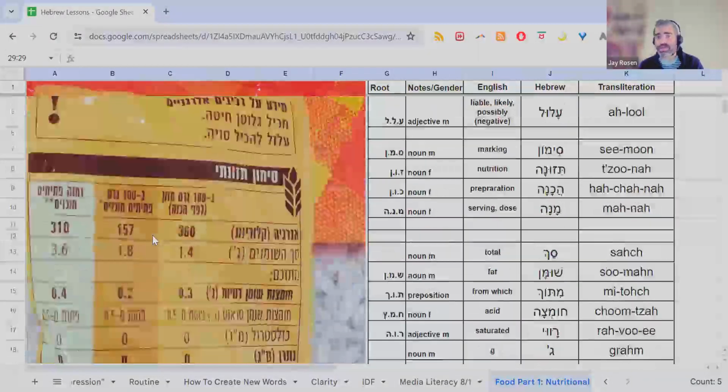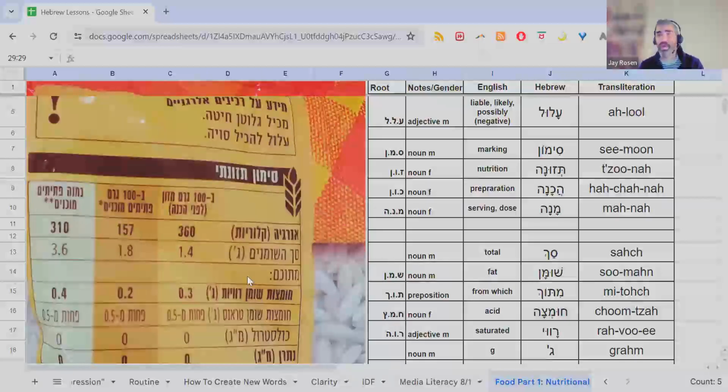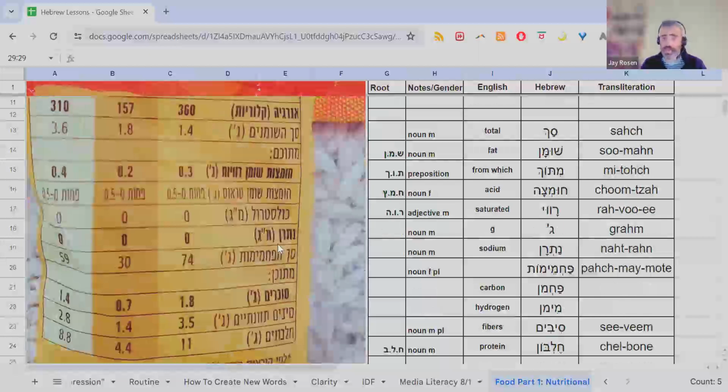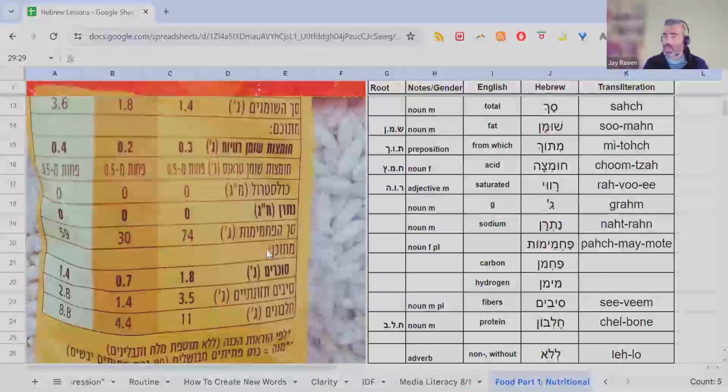Again, this class was focused on reading a nutritional label. Now you know all the major categories to read the nutritional label of anything there is, right? Because we know all the things you're looking for. Energia, kaloriot. Shumanim, fats. All the different types of fats there may be. Trans fatty acids, saturated fat, cholesterol, and so forth. Natran, sodium. Pachmemot, carbohydrates. Sukarim, sugars.